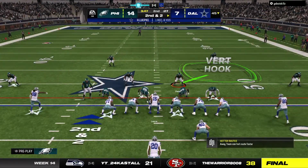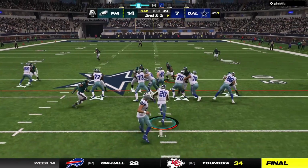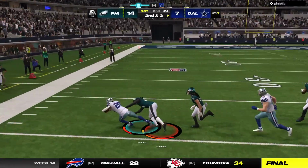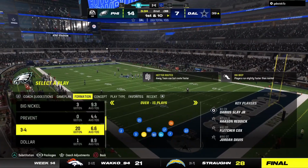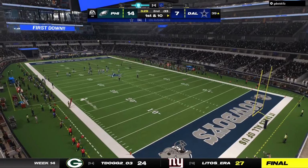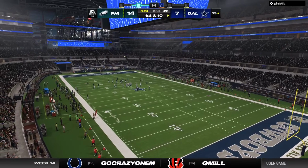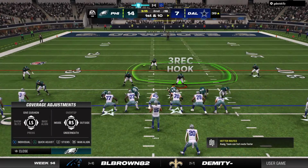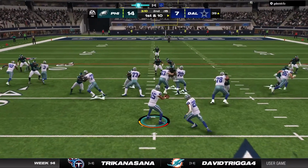Ball spotted at the 45. Here's second down and 2. At the 45-yard line. Pollard, he'll take it up the gut. Room here to run. And a pretty athletic run right there as he's going to get this down inside the 40. 94 yards rushing for him so far as his terrific season continues here. First and 10 at the 39-yard line. So from Philadelphia territory now, here's a first and 10 at the 39-yard line.